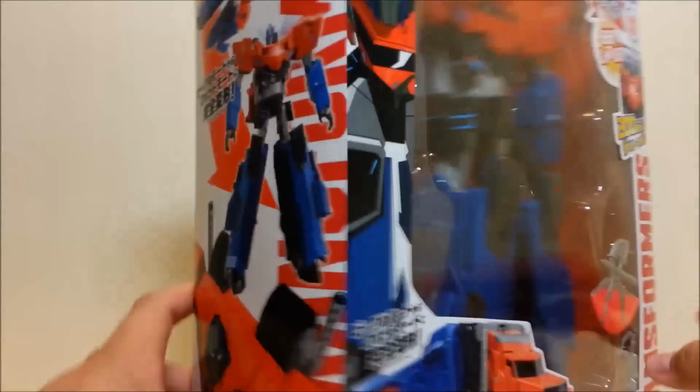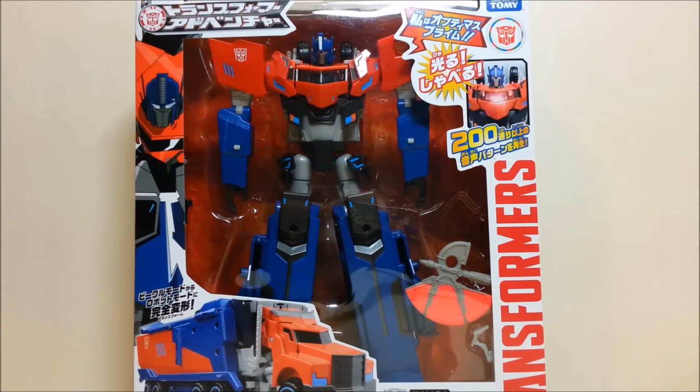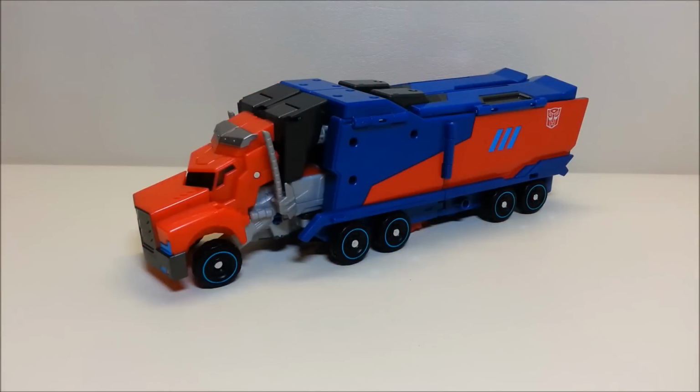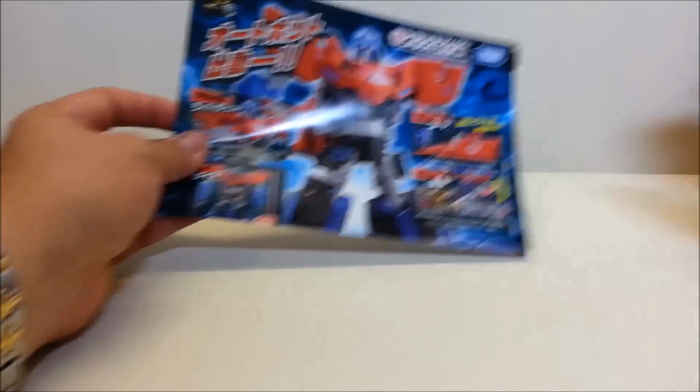So, with that, why don't we get Mr. Optimus here out of the package and check him out. And here we have Optimus out of the package and in his truck mode, and he looks awesome. Real quick, before we get into the vehicle mode, we'll set him aside and we'll look at some of the stuff that he came with in the package.